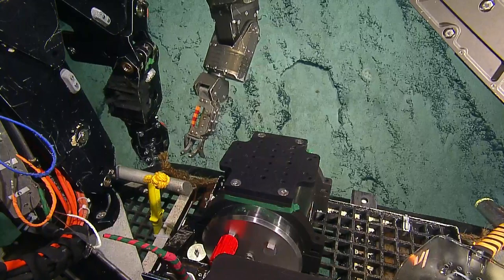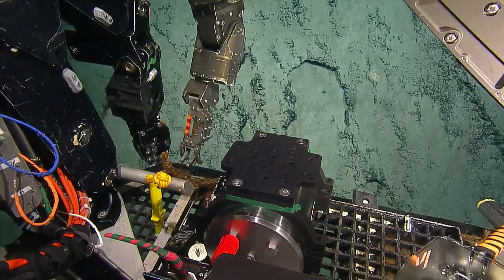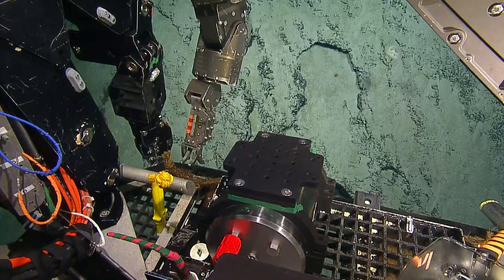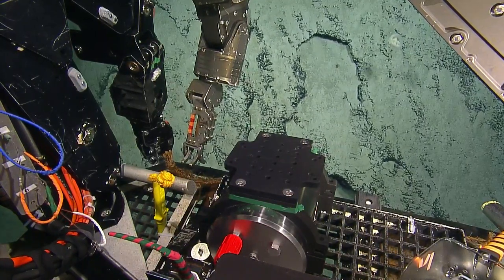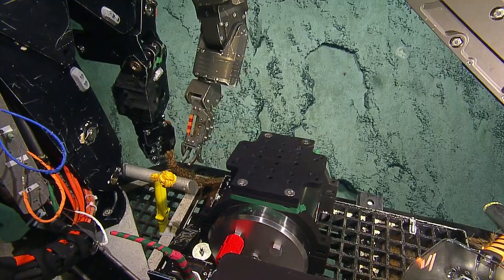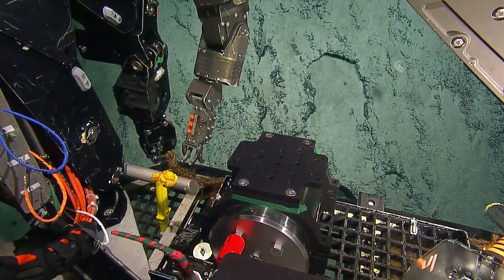Where do you get the 0.68 cable? Is it manufactured for the vehicle already, or do you have to modify a cable when you get new cable? I'm not sure. I don't know. I know it's one that other ROV systems use. I don't know what brand it is. I forget what the company is. I think it's Rochester, yeah, Rochester.